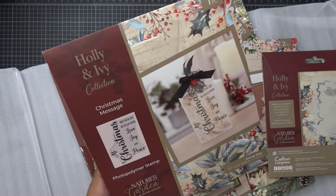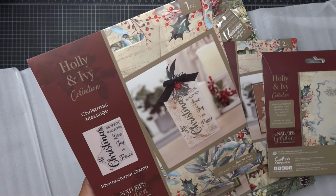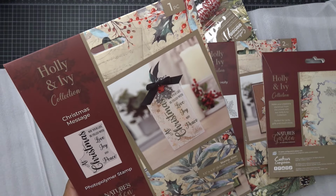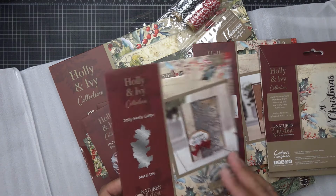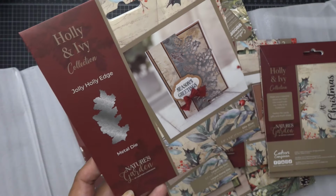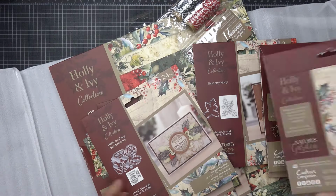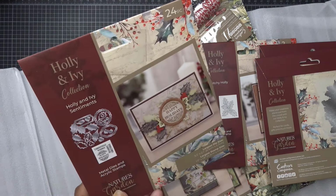We have the Christmas message. So again, a nice big stamp like in the other set. You saw they had a nice big stamp. At Christmas, may your life be filled with love, joy, and peace is what it says. I love the background they created for that tag. Very cute. On the edge die, right? So Jolly Holly Edge. And we saw that one a couple times already. It's 2.8 by 5.6, so it's just over 5.5 inches long, like A2 size.